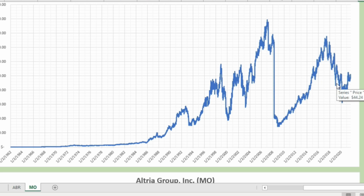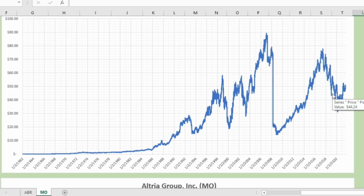For me, I'm really focused on cash flow. I don't want to own a stock that's tanking, but I wouldn't really classify this as tanking with respect to its stock price. As long as that dividend is strong, I really like owning Altria in my portfolio.